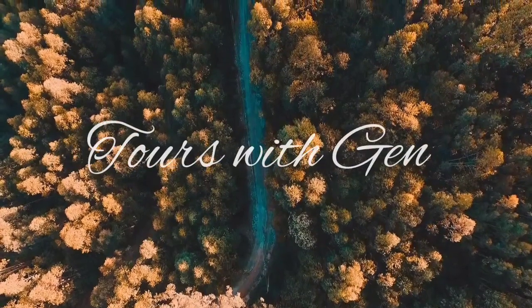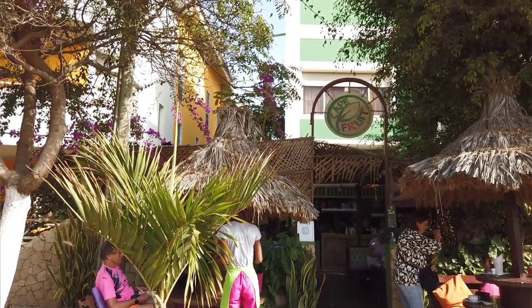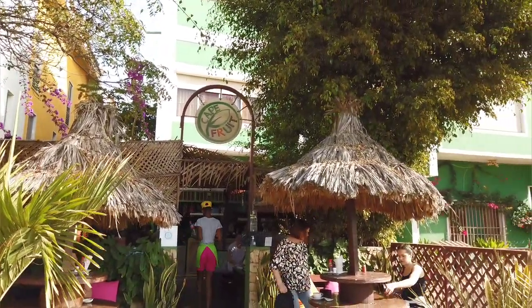Hi guys! Today, let's take a look at the menu of the restaurants where we ate during our stay in Santa Maria, Sal, in Cape Verde. Let's start with our two favorite breakfast places.